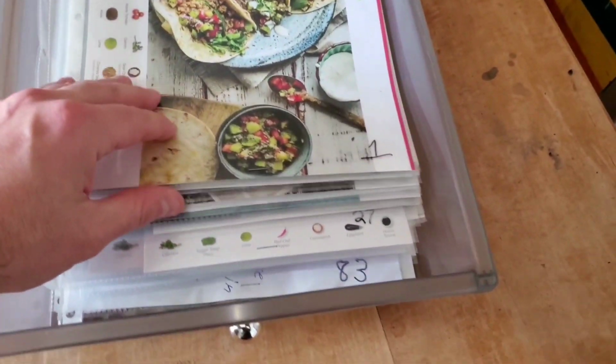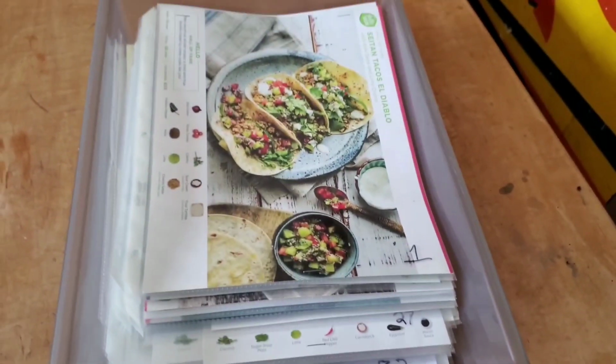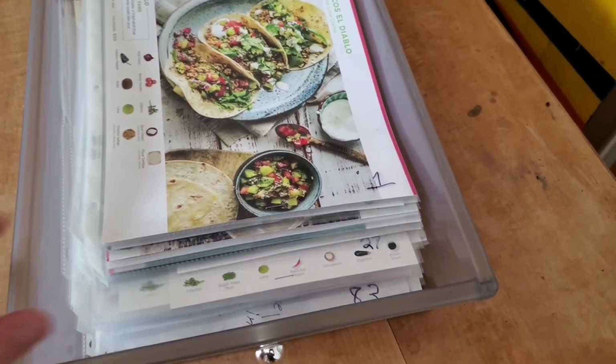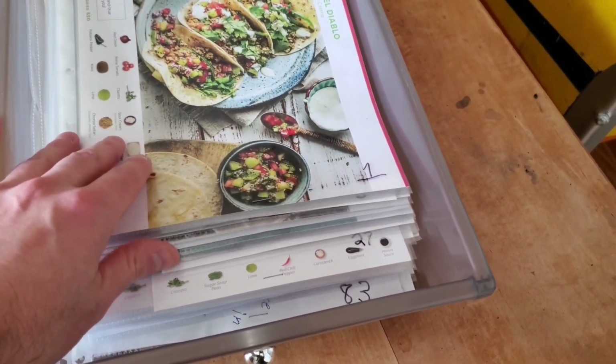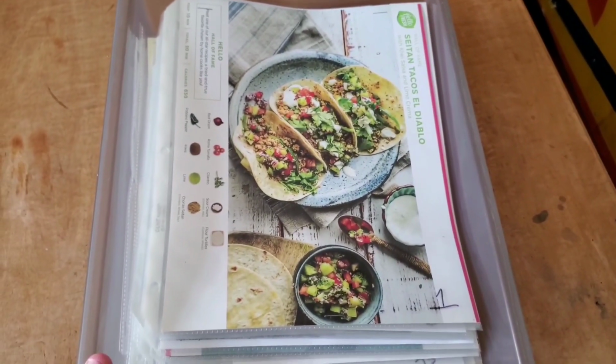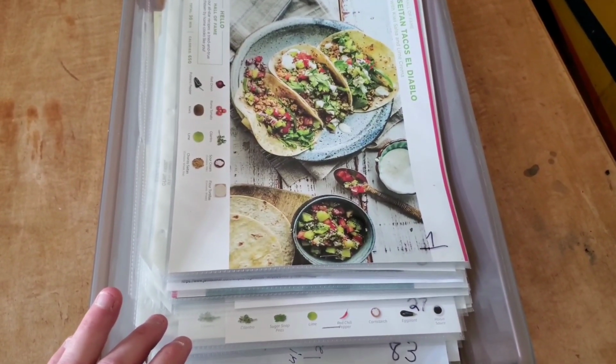Okay, so you probably got the idea logistically. When something's on sale, we buy a lot of it. We know what we like, and we store and cook a lot of it so that it doesn't end up requiring effort every single day. But another thing that we did is we got really organized on our recipes.